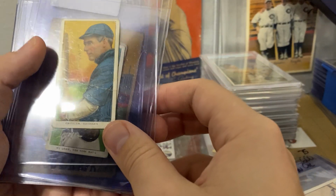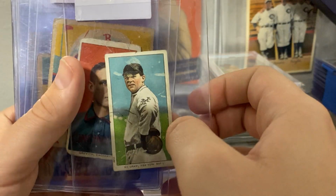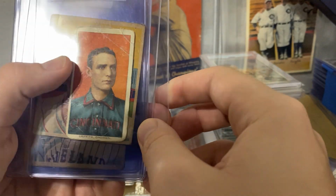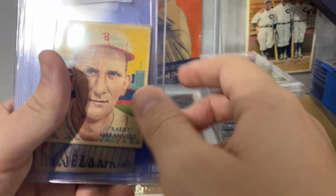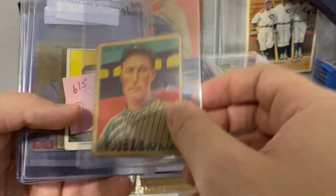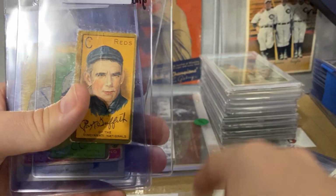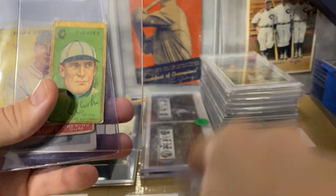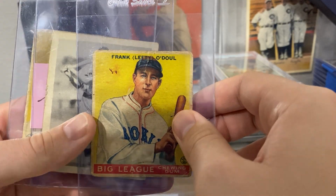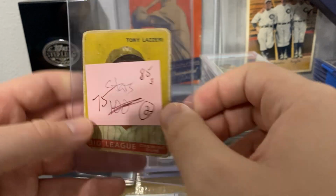39 Play Ball. Clark Griffith, Hall of Famer, T206. That over there as well. John McGraw. I'll show you guys the backs too. This has some staining on it. All right, Clark Griffith portrait. Rabbit Maranville. Always a really popular player. Sam Rice. Jennings. T205 action over here. Clark Griffith once again. Fred Clarke, a little paper loss in that one. Lefty O'Doul, not a Hall of Famer. Might one day. So I got Paul and Lazzeri once again for 33 Goudey.